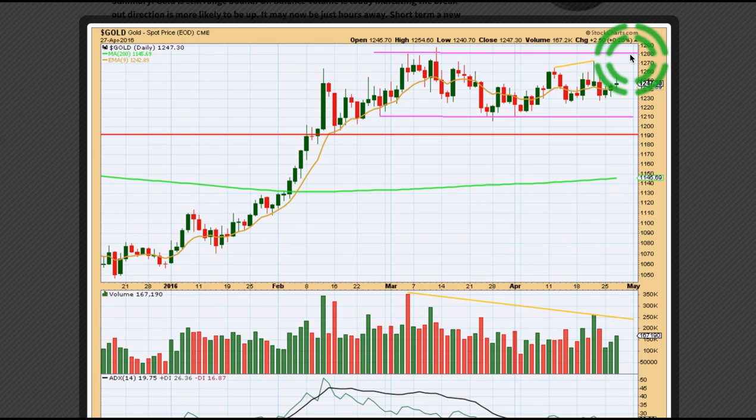For a classic technical analysis breakout, we would expect to see a strong green daily candlestick close comfortably above 1280, which is the upper edge of the sideways range, on a day with an increase in volume. For an upward breakout, we must see it show an increase in volume for it to be sustainable.